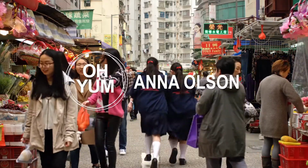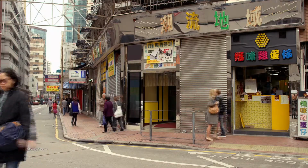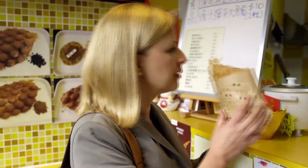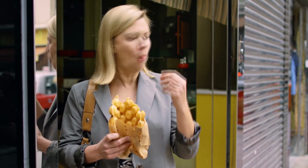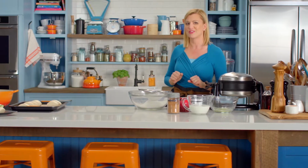Hong Kong is such a great city to walk around. There's just so much to see and explore, and you can follow your nose to find street stalls and little shops with amazing little dishes. One of my favorites, egg waffles. You can enjoy them any time of day. That has inspired my maple waffles with sweet and salty peanuts. Now this is intended more as a dessert.